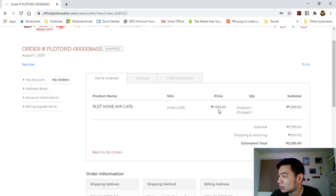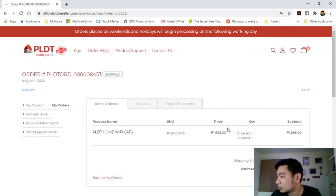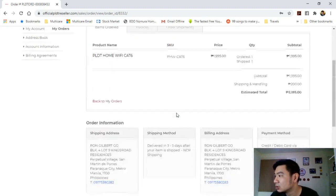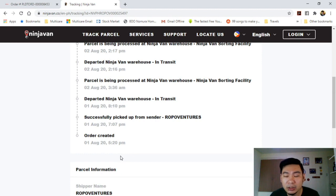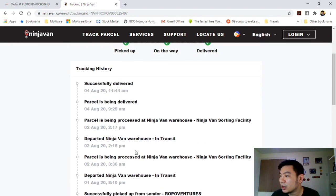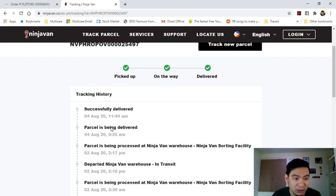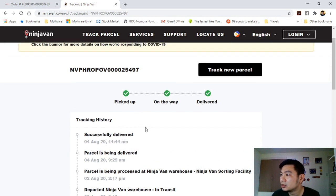Price is now 1,995, and with shipping plus 200, it's 2,195. I ordered this last August 1. Let's see the tracking. So I ordered this via the website August 1, and then it arrived August 4. So very fast delivery. And unlike the old PLDT Wi-Fi, that was very hard to find.